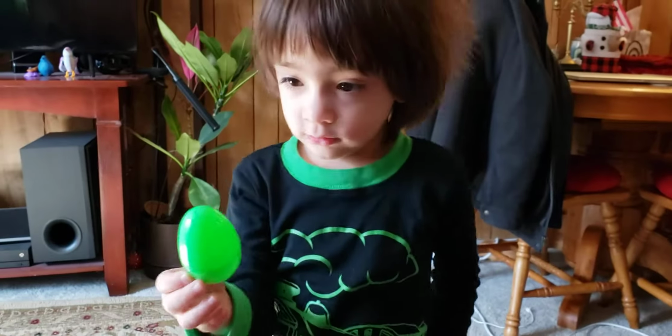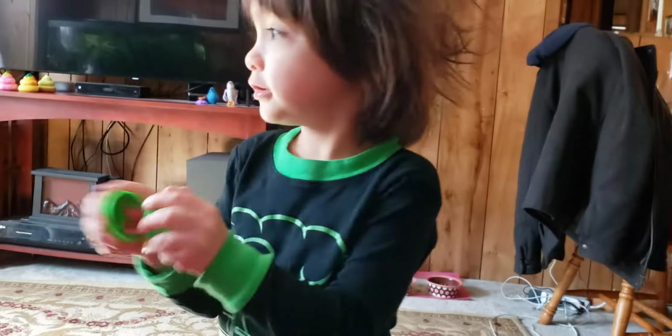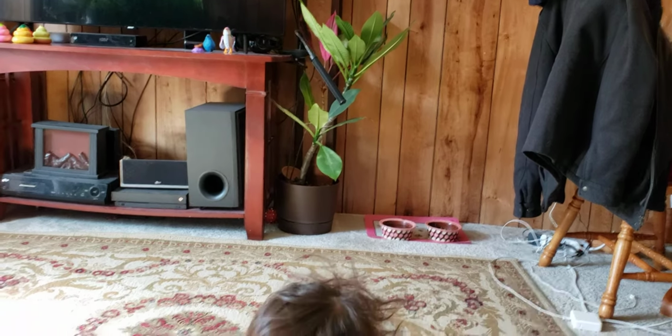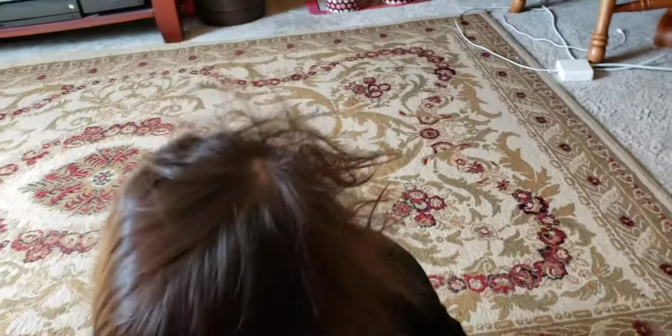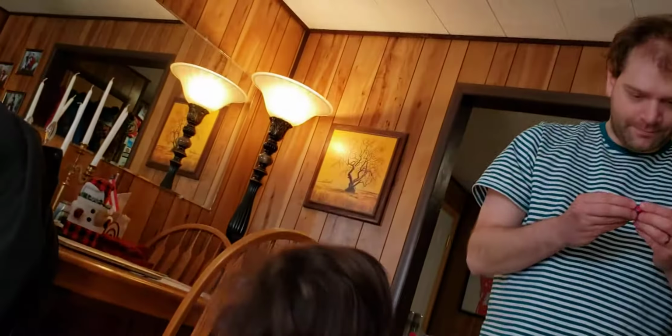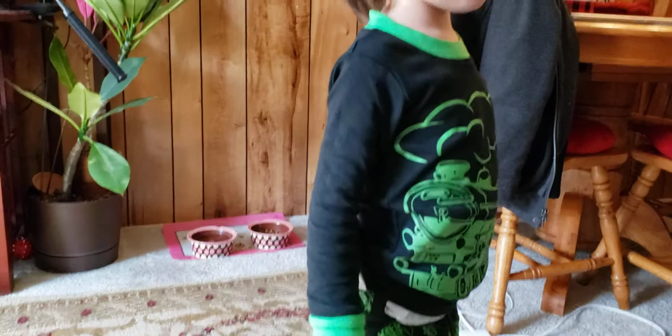Yeah. What color is that? Green. So smart. It's in there. What's in there? Whoop whoop. A boat. Two boats? It came apart. Okay. Find some more. Your egg. Put it together.